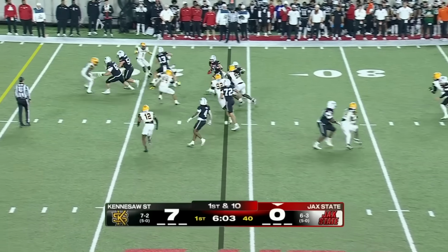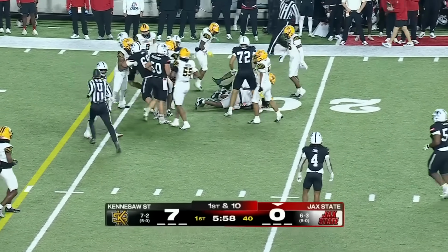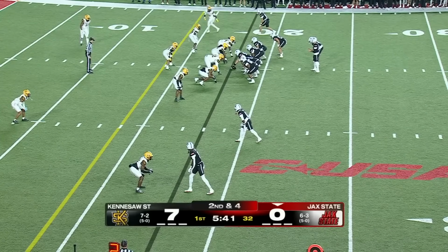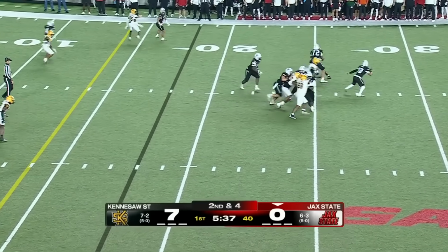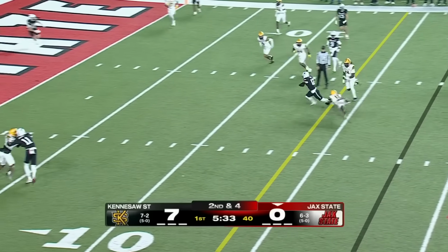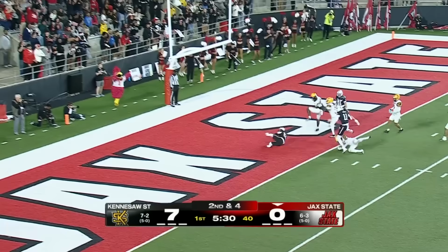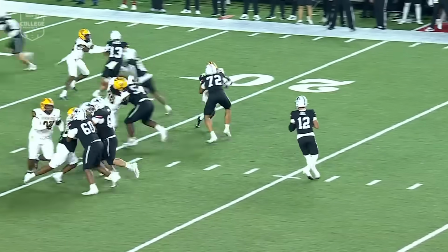Jacksonville State goes to the air for the first time. It's Recksteiner on a wide receiver screen inside the red zone for Kennesaw State. 2nd and 4, Creel. Pressure coming up the middle. Flushed out, now he's gonna run for it. Picks up the first down and then some. Dives towards the end zone for a touchdown. This one converts now into a touchdown.